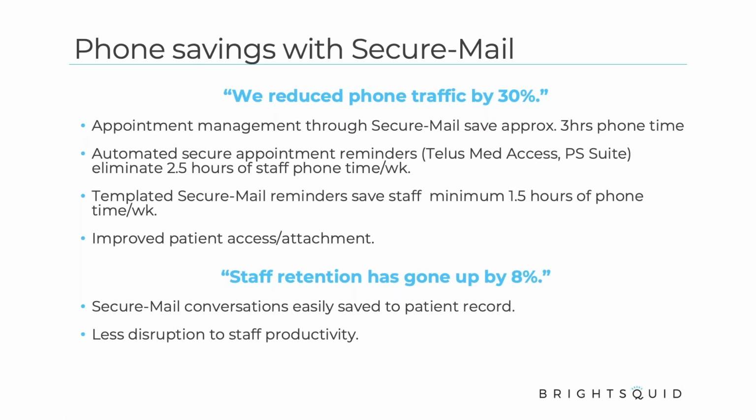There's a template already in your SecureMail account for appointment reminders that you can edit and resave for your own purposes if you don't want to use the one as is. And then staff retention goes up because people aren't being disrupted. They're not doing this tedious work of making phone calls all the time. And we've seen clinics who have directly correlated SecureMail adoption to an increase in staff retention and staff satisfaction.